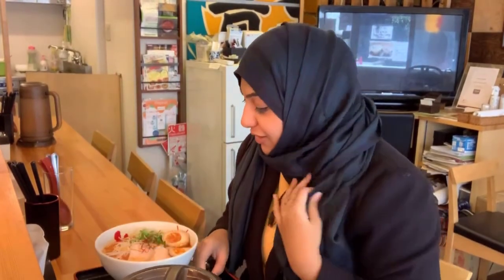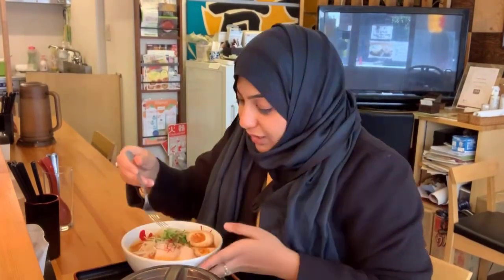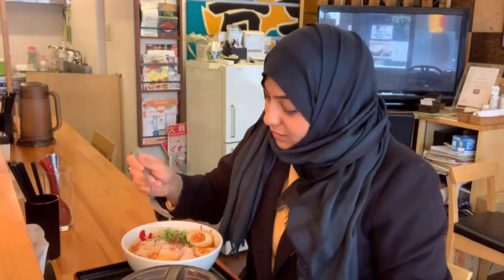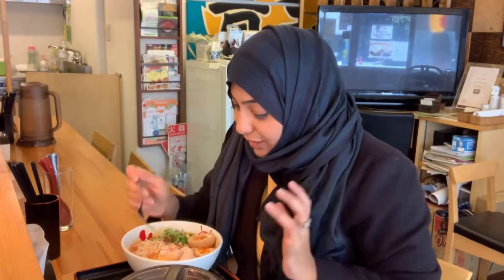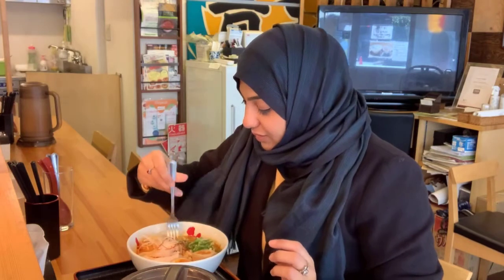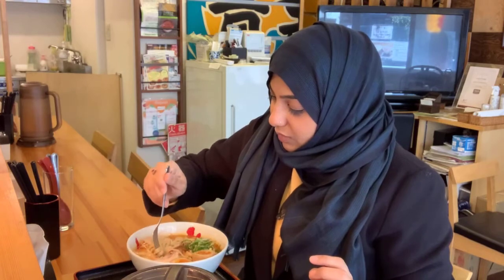Wow, too good. Let's try their ramen. I ordered spicy ramen and look at that. And see, there are two pieces of chicken over it, one half boiled egg, and these are the spring onion, and it's red and really looks spicy. So let's try. Let's try with the chicken also.